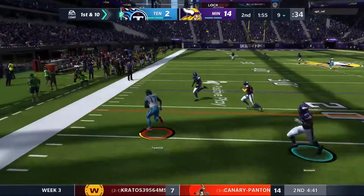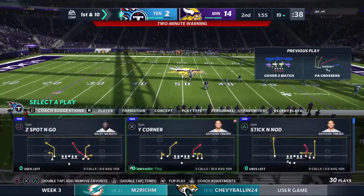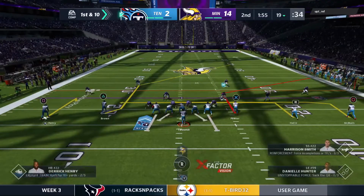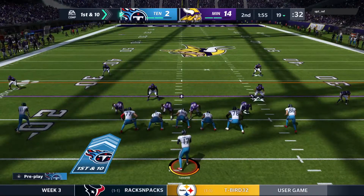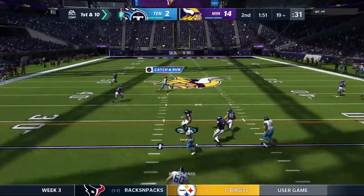Steps away to his left. And now he lost the football. Tannehill loses it, but this will fortunately wind up out of bounds. So here's a 1st and 10 now, down inside the 20. A shotgun snap for Tannehill.